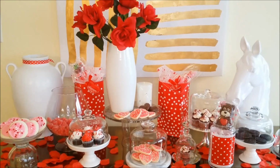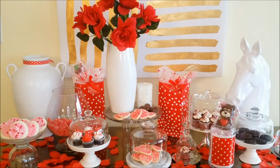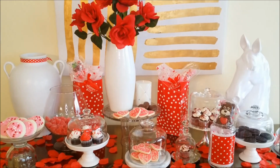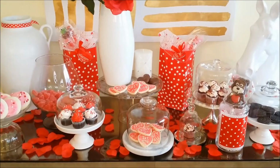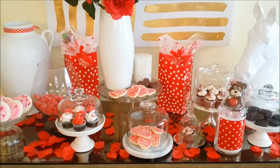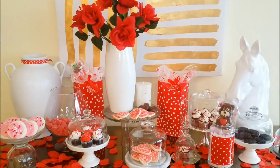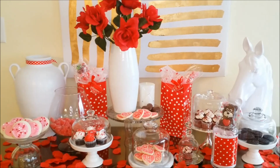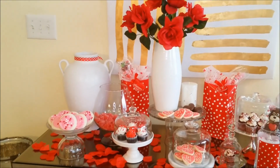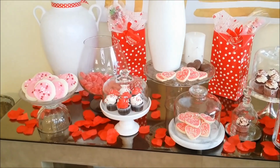And I tried to use my cloches. I didn't realize how many cloches I had here, and as you can see, I tried to use as many as I could. Some of them, once I laid out the cupcakes and cookies and stuff, would not fit. But I'm also trying to keep my son from eating these cookies too.